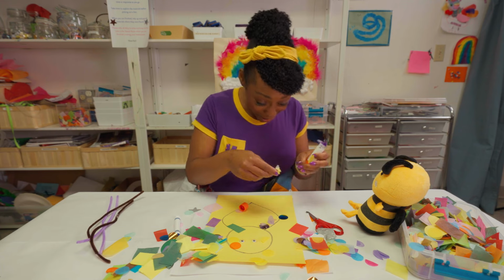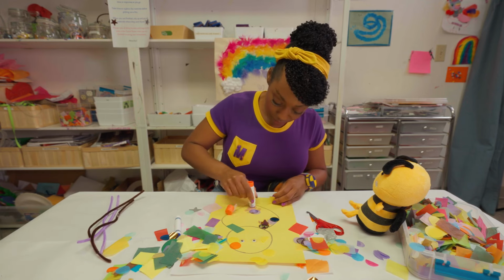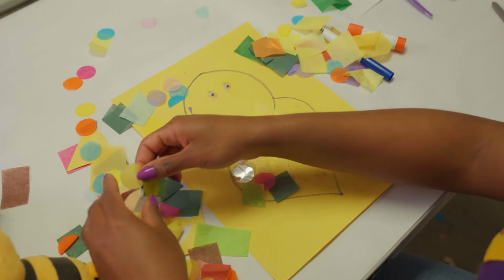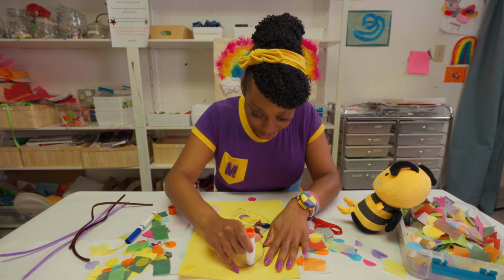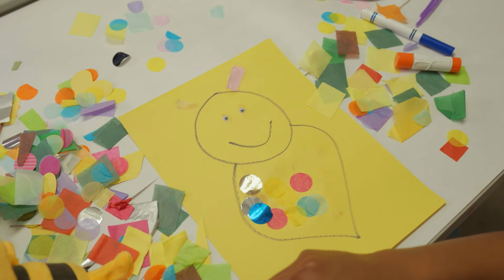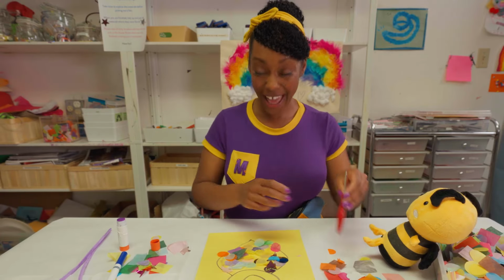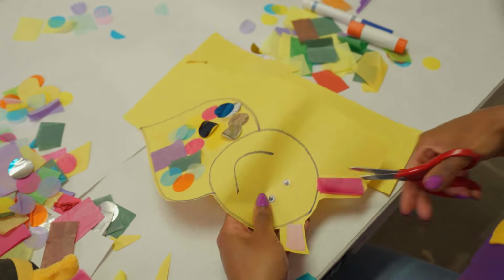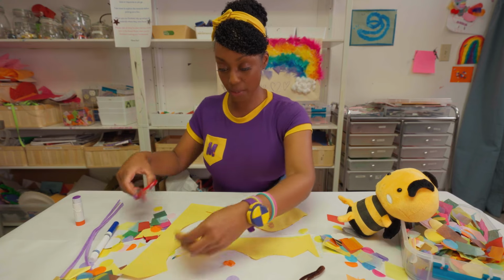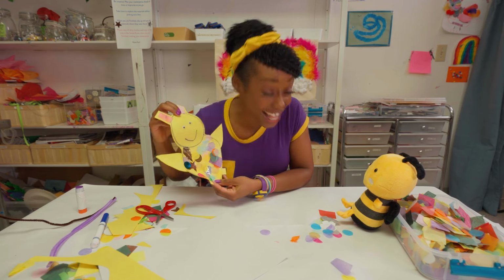Ooh, stars. Yeah, I definitely want some stars on there. I'll put it all over. What's that, Bila? Right, I need your antenna. I'm ready to cut you out. I'll use some of this scrap piece of paper to make some wings. Check it out, Bila. Look, it's you. Yeah, looks pretty identical, I'd say.